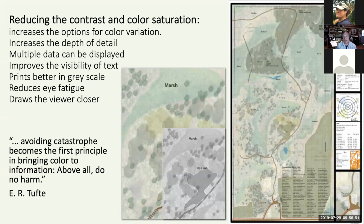Multiple data can be shown when we have these layers. We have the names, we have the trees, we have an aerial in the background, different colors for the different types of characteristics, and then the topography is on there also. The visibility of the text comes through. Grayscale actually prints much better also, because laser printers print gray much better than they do the colors. So you have a much better ramp of grayscale that you can print that way. It reduces the eye fatigue, and it draws the viewer closer.